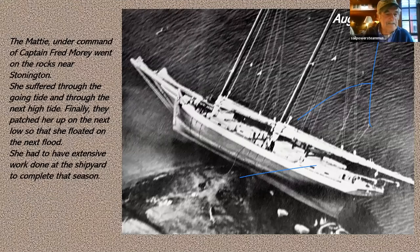In August 1970, the poor old Maddie with Fred Morey again, and as I say, he was mixed up by this time. He went on the rocks near Stonington. I don't remember whether it was Camp Island ledge there or whether that was Scott Island ledge. We were right around the corner on the Adventure over at Hell's Half Acre having a lobster bake. I always wanted to have a lobster bake on Hell's Half Acre just because I like the name of it. Anyway, we woke up in the morning and Fred had gotten underway just at the top of a high tide, and he got on that ledge.